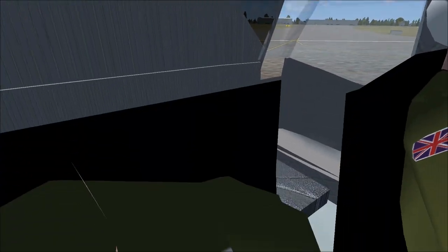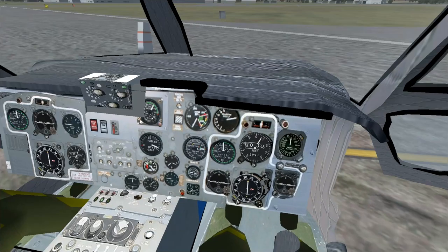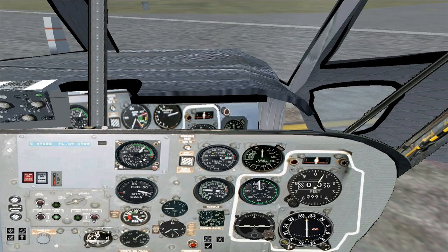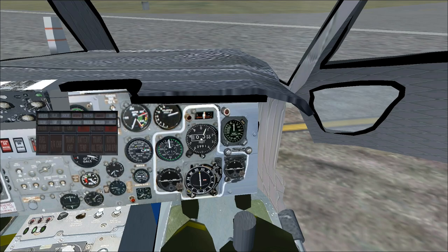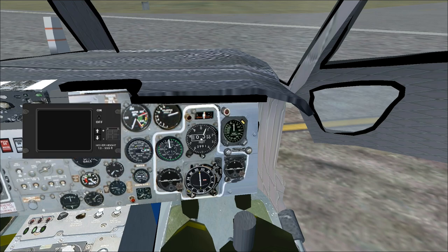What is that noise? I have no idea. We have an arm though, and we have a thing on our leg. That's cool. All right, let's go. Shift one. There's those gauges. Whoa, that's ugly. Two, that's standard. There's that. There's a collective. There are warning lights. Compass. No idea what that is.